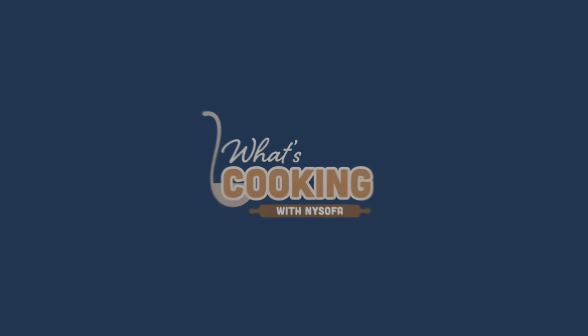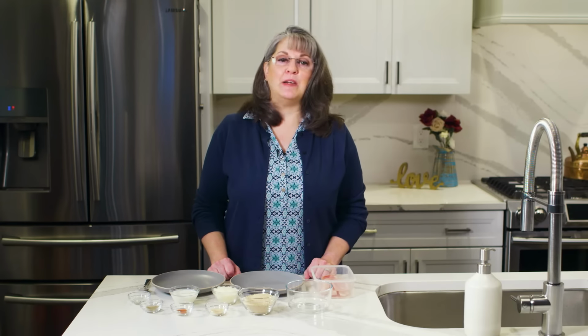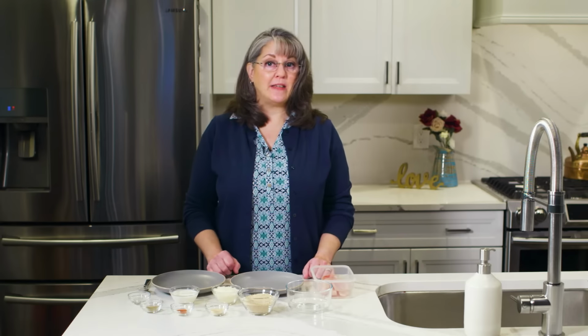Today I'm going to be making crispy Parmesan baked fish. This is a great option for dinner to add more fish into your diet. We'll be posting a link to the recipe below, and the recipe can also be found on the SnapEd New York website at www.snapedny.org.